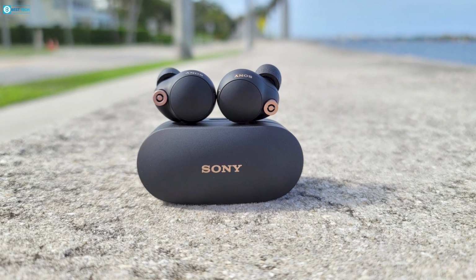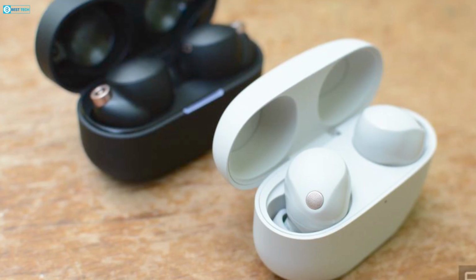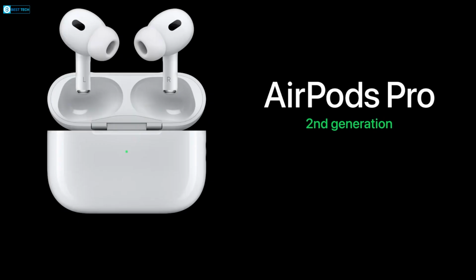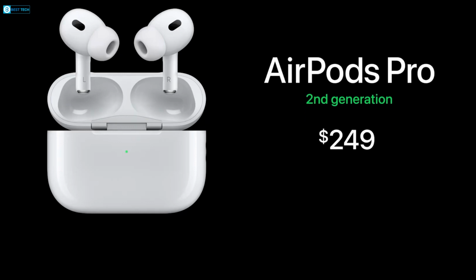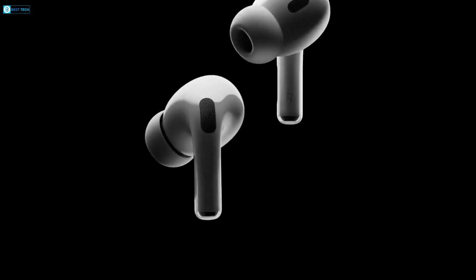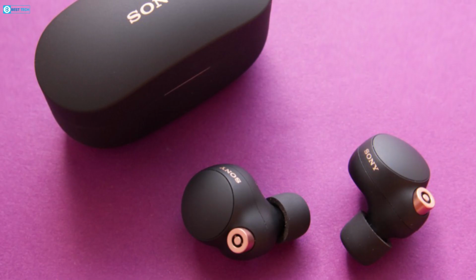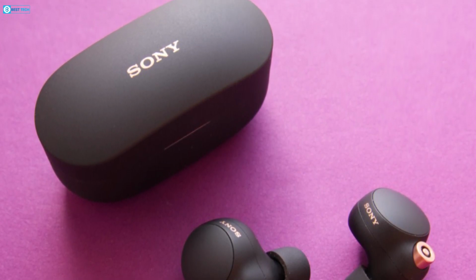The Sony WF-1000XM5 is priced at $299 and is available in 2 color options, black and silver. On the other hand, the AirPods Pro 2 come with a price tag of $249. So, you'll have the AirPods Pro 2 at a more affordable price point compared to the WF-1000XM5. We think this is not bad considering the features we'll get.